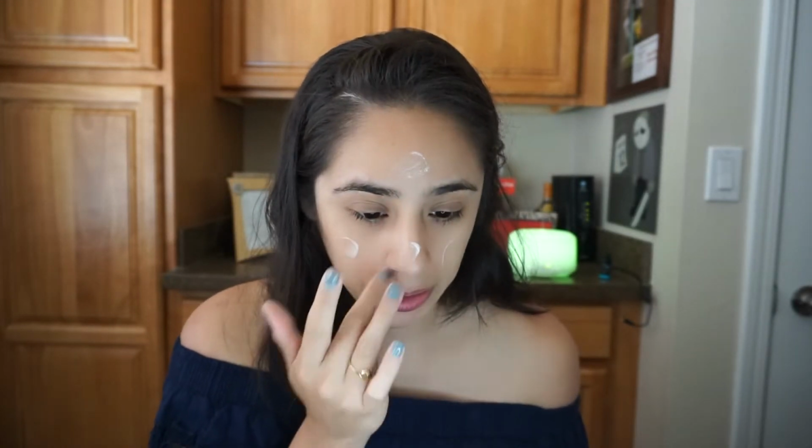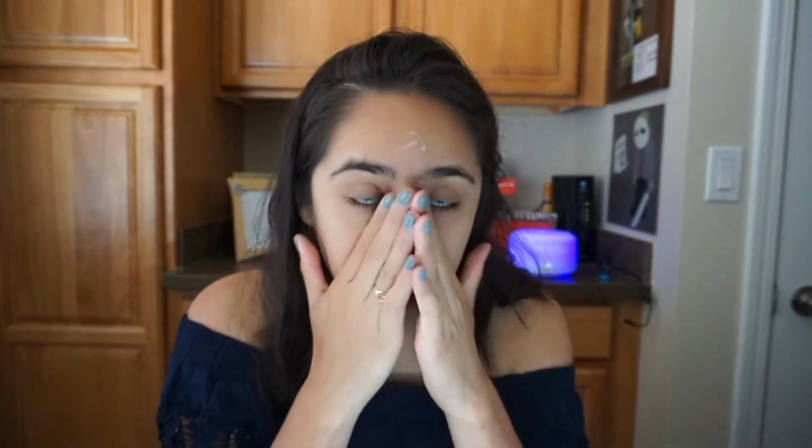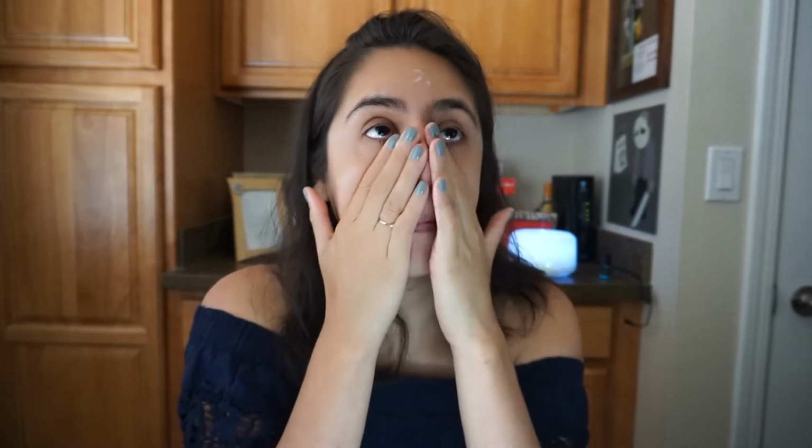About this moisturizer, it is drying, but I like it because it doesn't leave an oily residue after. So if you have dry skin, I don't know if this would be great for you, but if you can get a sample of it, I would recommend you try it just to see, because my skin feels amazing. Literally feels amazing. And it smells so good too. It smells like, I don't know, a meadow. It smells like a meadow.